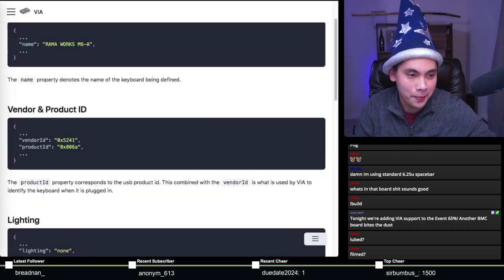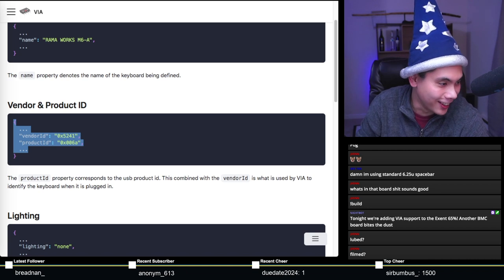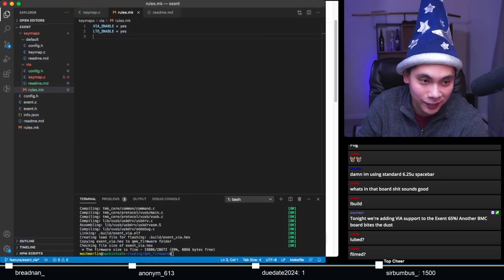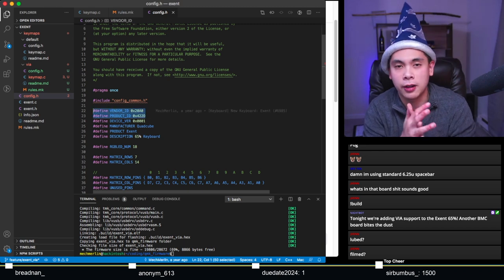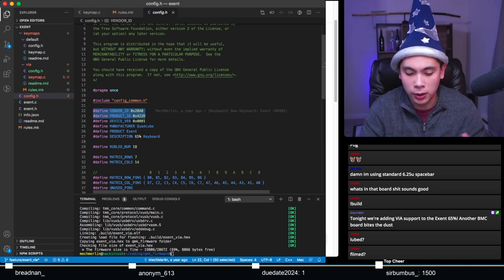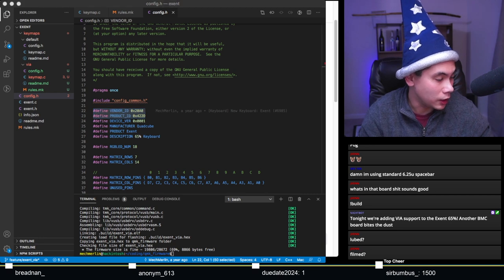So yeah, I completely misspoke. I forgot this part. Vendor and product ID. So let's actually go back to the code right here. If we go to config.h, we need to edit these two things, the vendor ID and the product ID. So the way that VIA knows what board that you have, like here, let me show you another example.